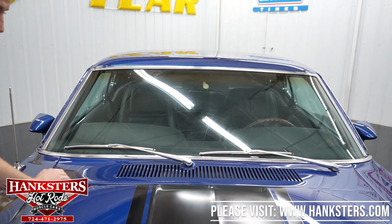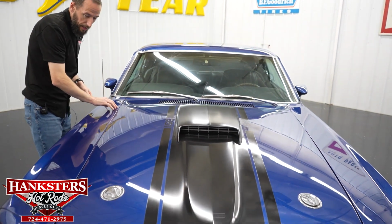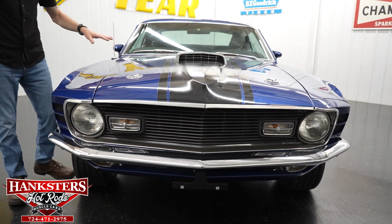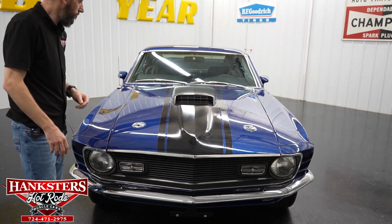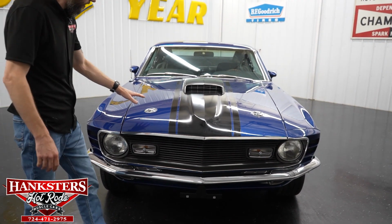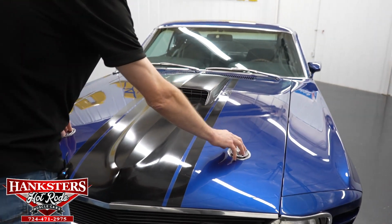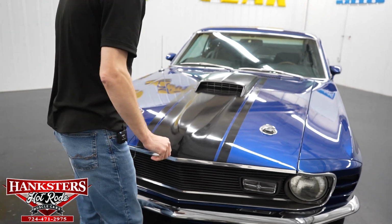Now, our gapping from the cowl to the hood, very even across, and coming down the fender, a little close there and a little wider down at the front. We got our black striping up on the hood with the scoop there and with the 351 decals there also. We also have a nice little feature that came factory on these cars, the twist hood pins. And you just twist them out and they pop right up.